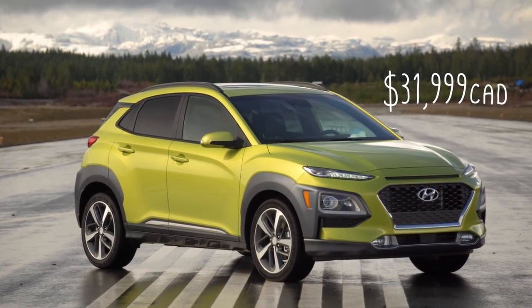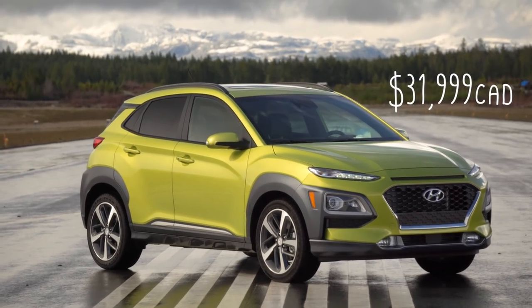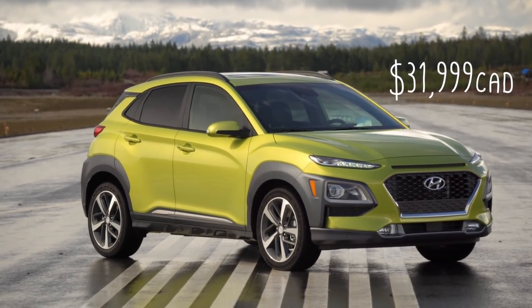Which is in the ballpark of the CHR, HRV, and the Mazda CX-3. Yes, but you get way more stuff in this, more power, better handling. Rewinding satellite radios. Yeah, this is definitely the top pick in this segment from us, I think. I 100% agree. There you go.